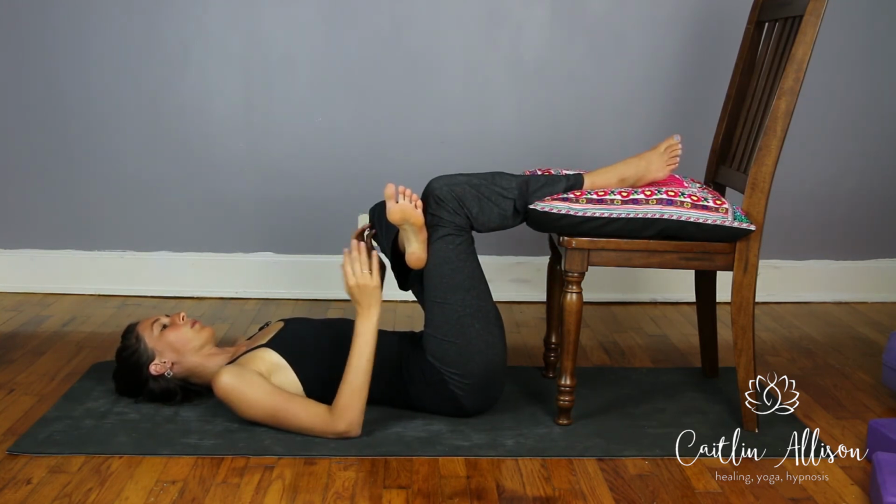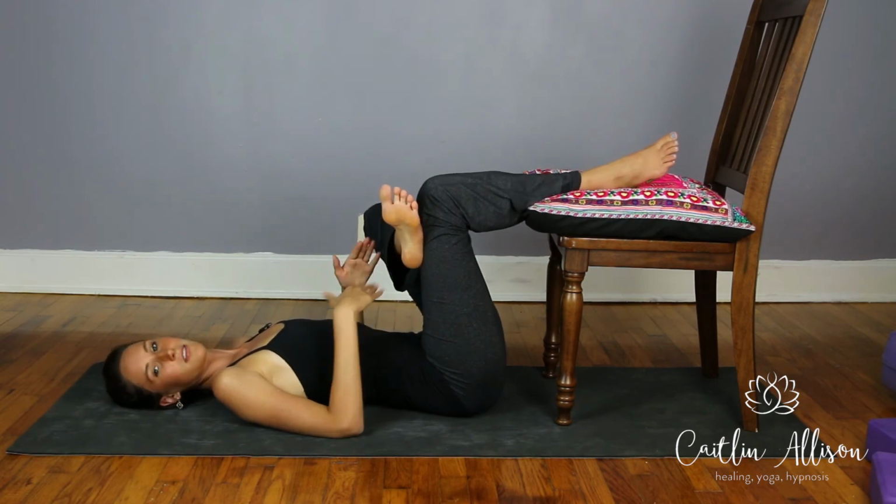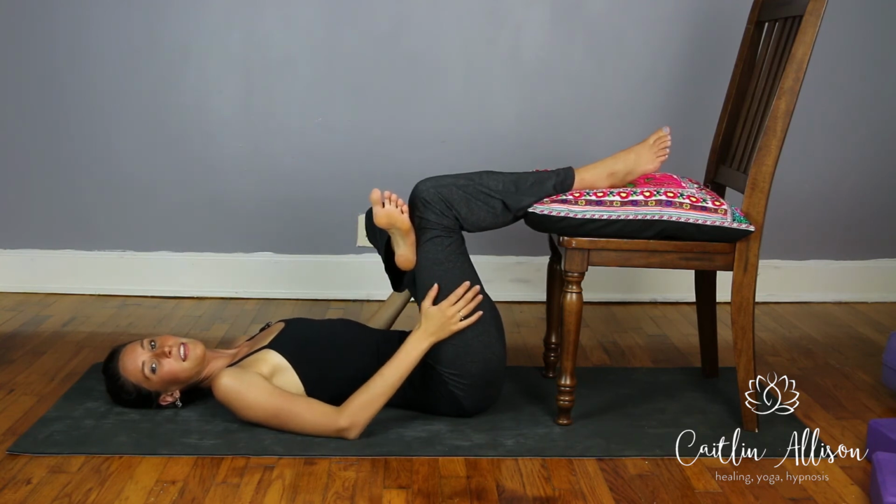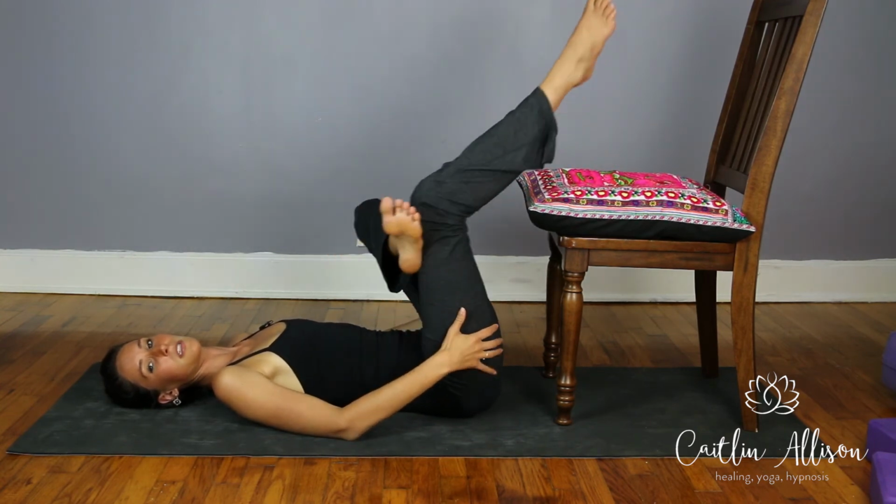And that's developing the proprioceptive awareness here. So as you inhale and exhale, notice and look for those very subtle changes in the body. And that'll be your cue to go deeper or to back off.